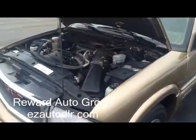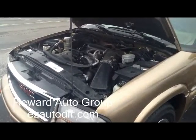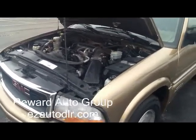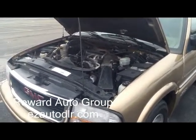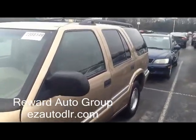Vehicle has got a smell. Of course, you can't smell it here, but it's got a hot water smell, and it's low on coolant. So that's going to tell me that there's not a blown head gasket or anything in the car, but it is going to tell me it definitely needs some coolant. It's not missing or anything. The interior's pretty clean on it.